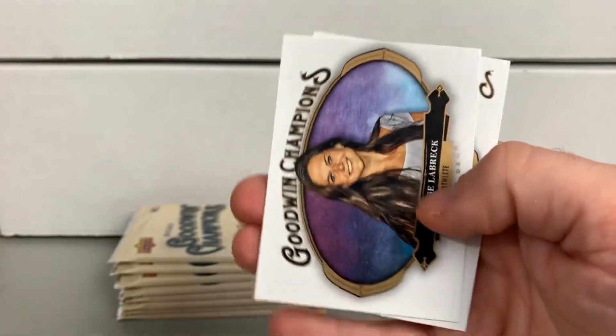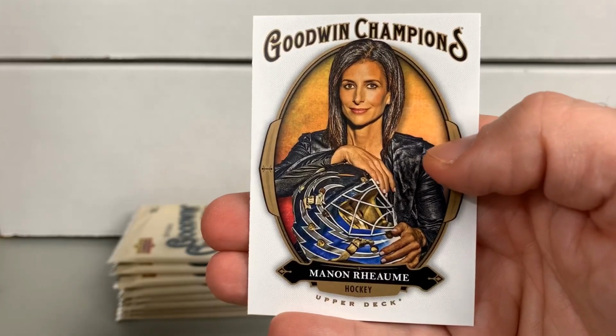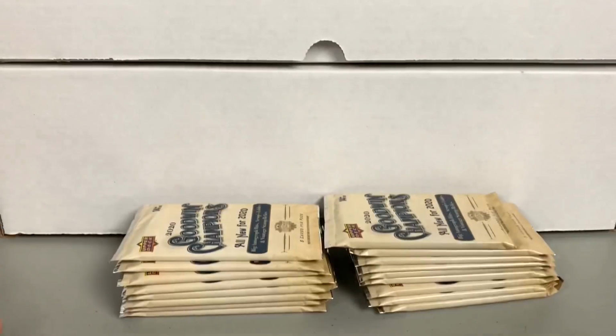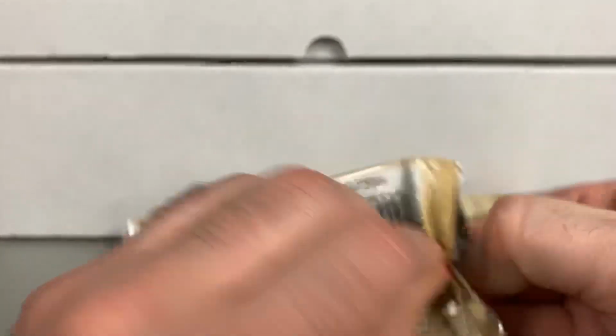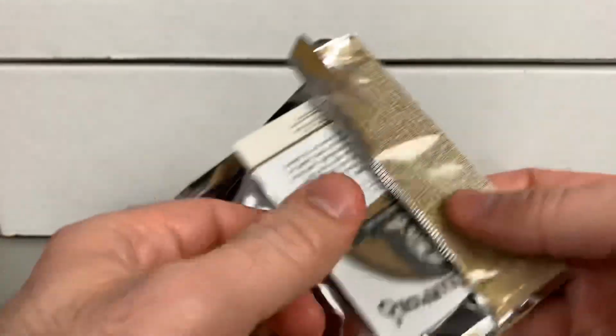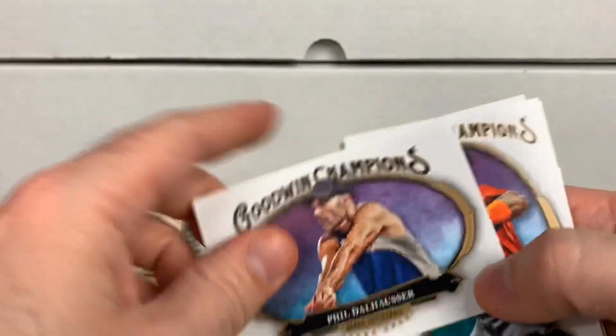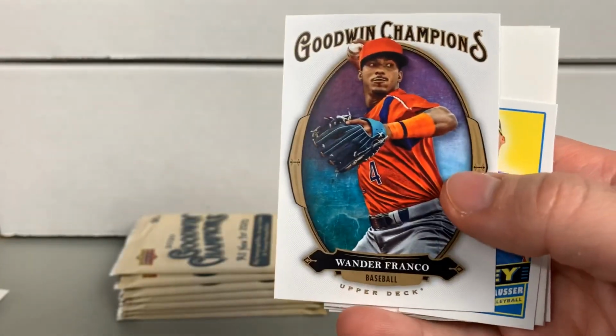Got another spacer. Got another Jesse Lebrec and Manon Rhome. I'm sure I butchered the name. Packs are a little glossier than I would have expected. Phil Dalhausser. Wander Franco.